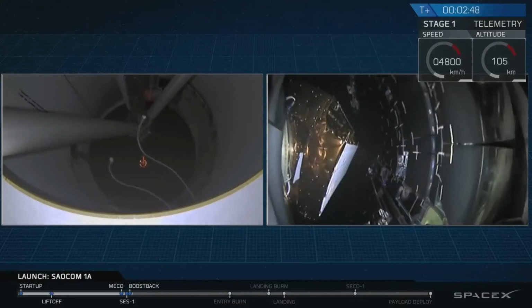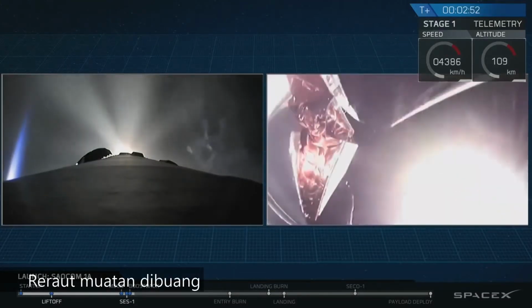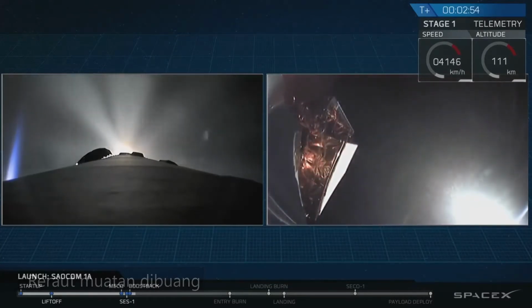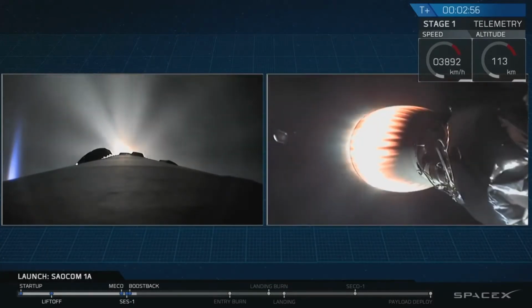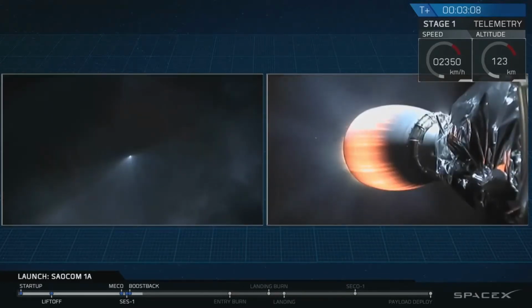Stage 1 boost back is started. Should see that fairing deploy on the right-hand side of your screen right now. And there it is. Good fairing deploy. Fairing separation confirmed. So right now, what you can see is 2 separate views. On the left-hand side of your screen, that's a view from the top of the first stage of the Falcon 9, currently executing a boost back burn.